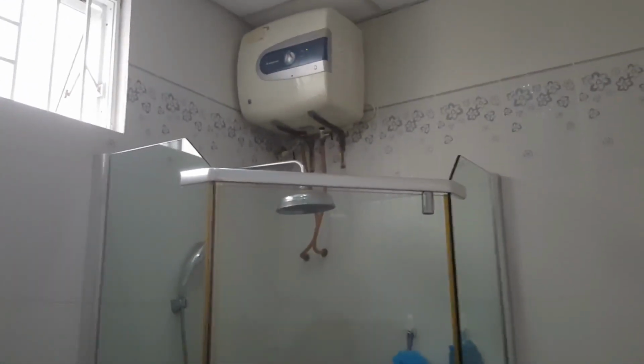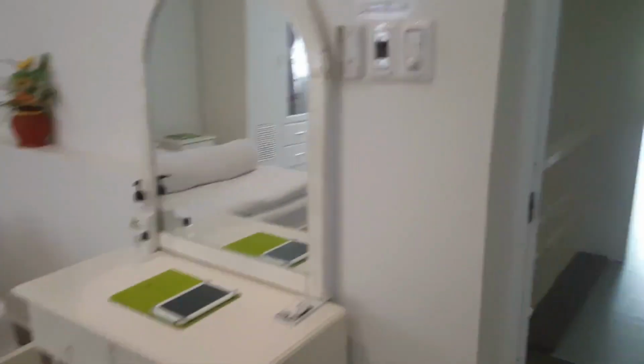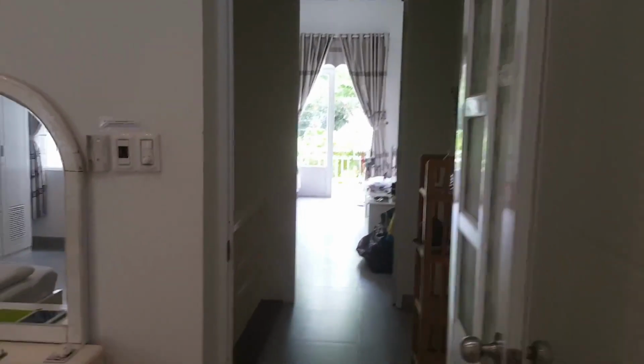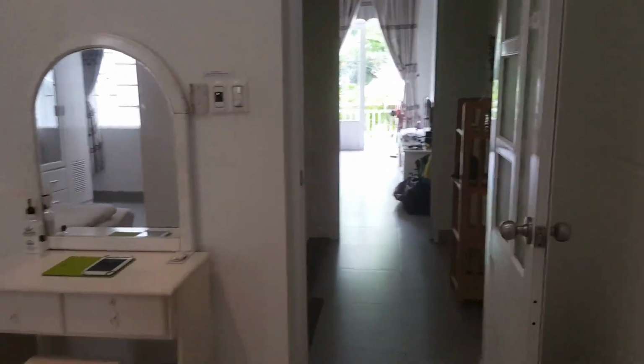Hot water. For the most part, we don't use the hot water because it's a tropical country, and you really don't need to use hot water much. The waters are like lukewarm already as is. You know what I'm saying? All you have to do is just turn on the water, and it's slightly warm, and hop in, my man, hop in.